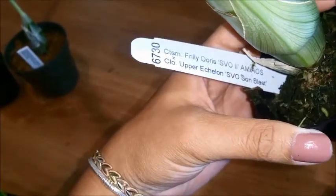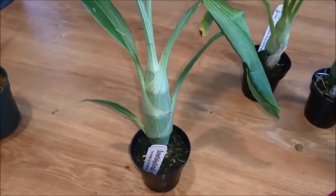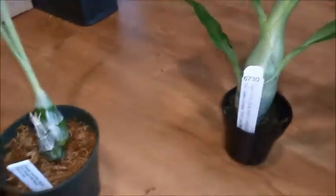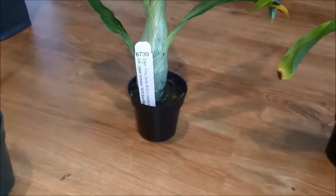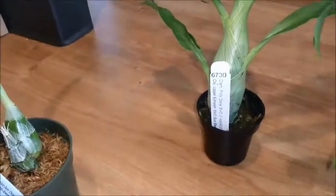The next one is pretty big too. This is the Catasetum Frilly Doors SVO2 crossed with Clowesia Upper Echelon Sun Blast. Wait, did I not introduce this one first? Let me see. I'm kind of confused. I thought this one was... Yeah. Oh my god. Damn it. Sorry, it always happens to me. Let me see. Yeah, this was the same one. Do I have 3 of these? Let me see. I really thought I only had 2. Okay, I have 3? Let's see. Yeah, Upper Echelon. It's SVO2, the same one.